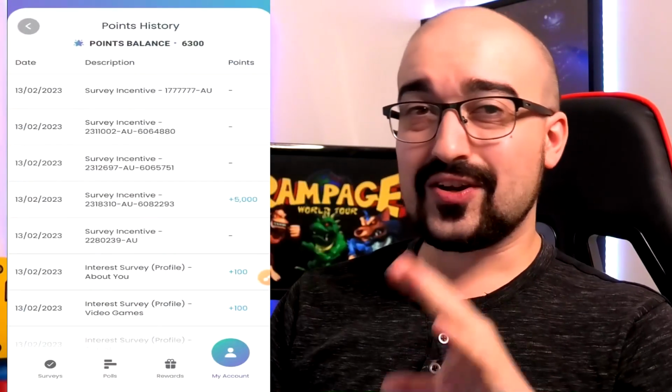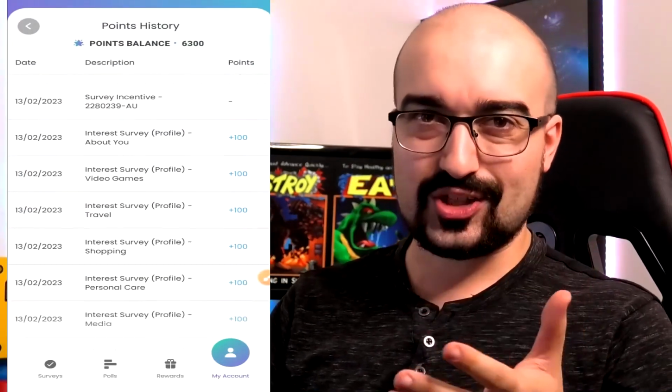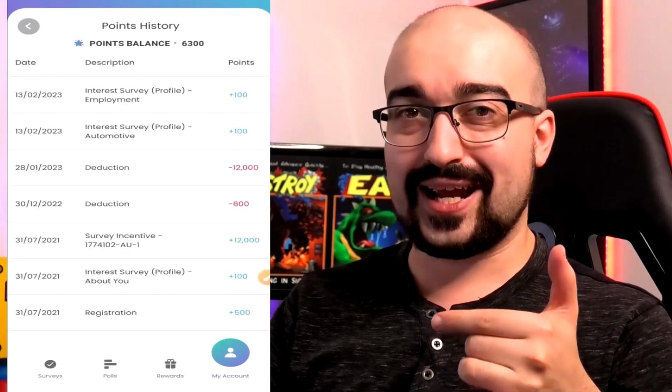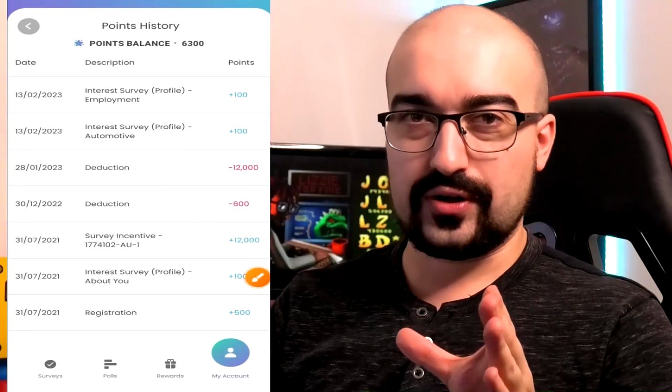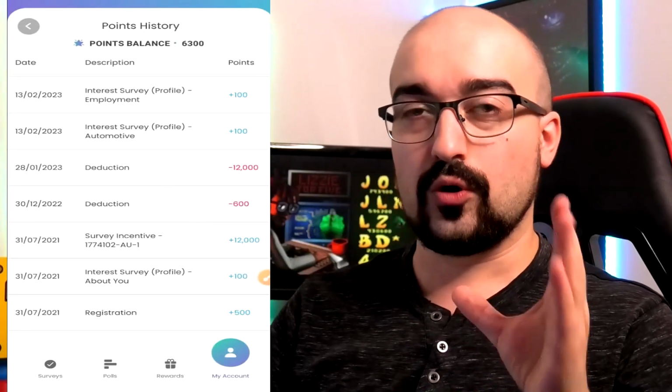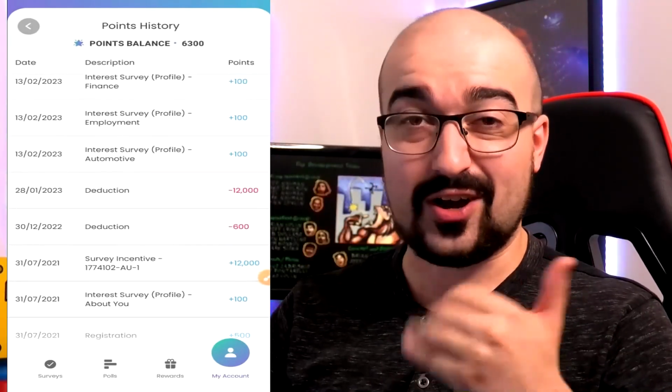Now, I want to show you the My Points area because this is critical information, everyone. So here is where you can go through all the surveys that you've completed, pretty much your earning history. And if you scroll all the way to the bottom here, you can see I actually have 2 deductions on my Toluna account. If you do not use Toluna for 16 months or more, your points will expire. So it is absolutely critical to know this because I had no idea.